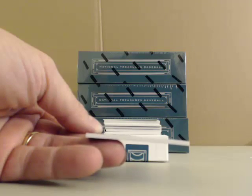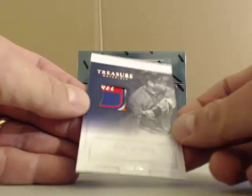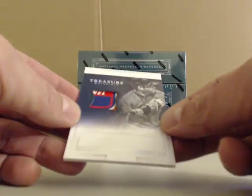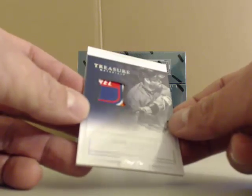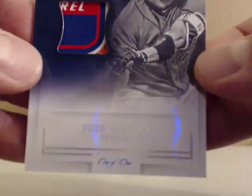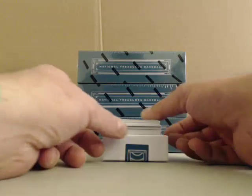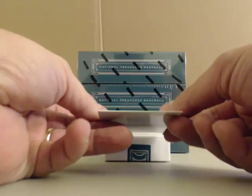That's going to Ma'ira. One of one apparel tag, one of one, for Jose Altuve. Nice looking 101. And this is a good one. It'll be randomized amongst the hitless.